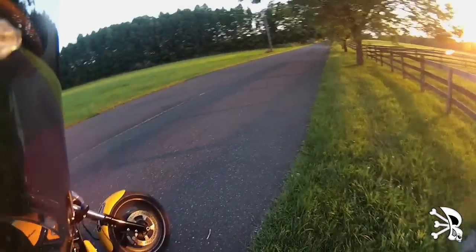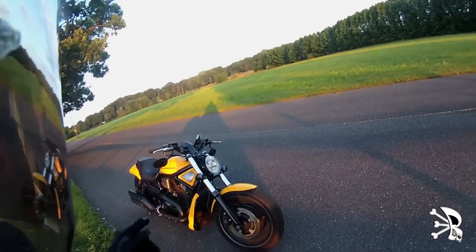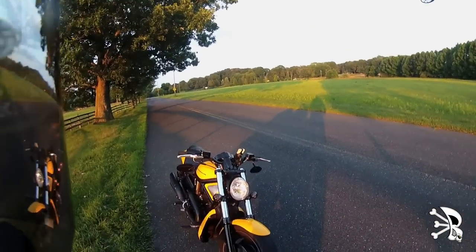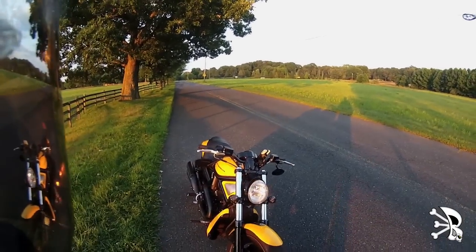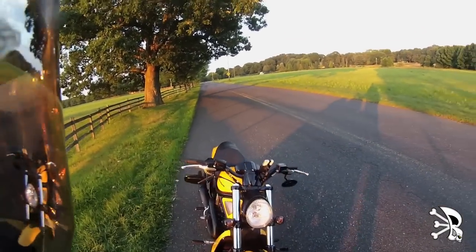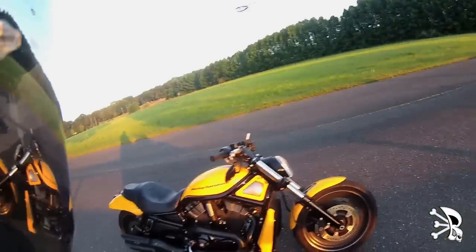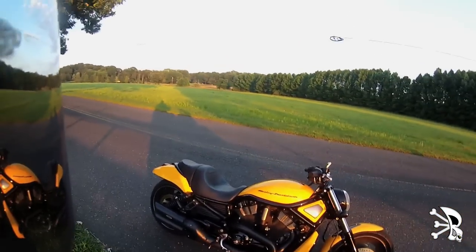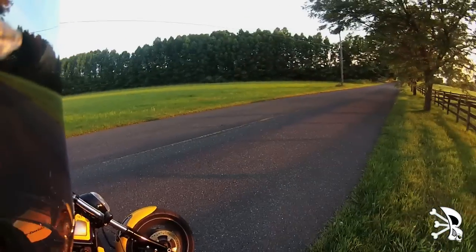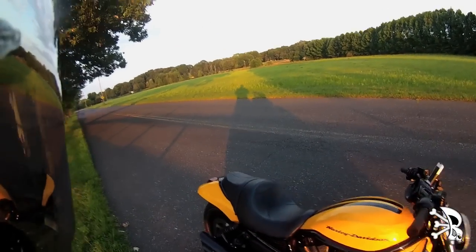It is nimble if you know how to ride it, just like any bike. You can flick this around, but you're not going to get the same kind of response that you will on a sport bike. It's just not the same type of thing. You're this low to the ground. You have a big ass tire, a long rake. You are not going to have flickability. It's just not happening. So you've got to get it out of your mind. And I've got to get it out of my mind.